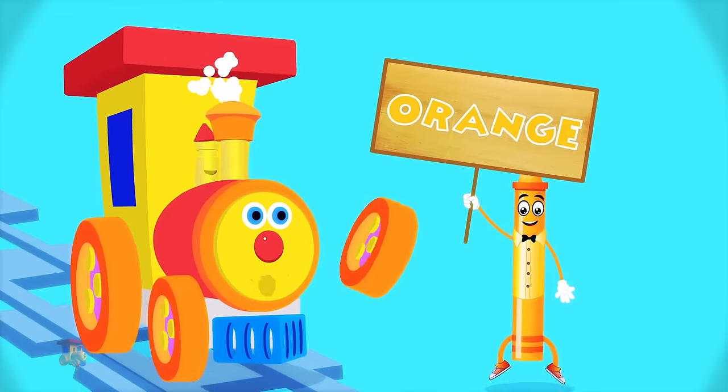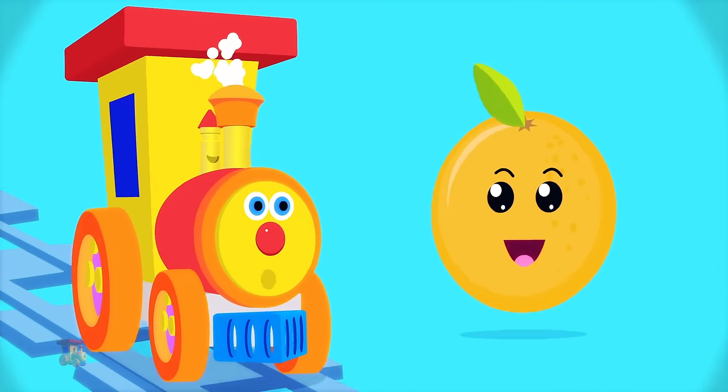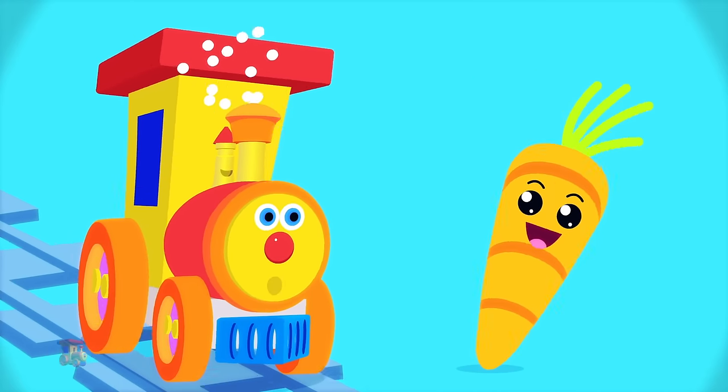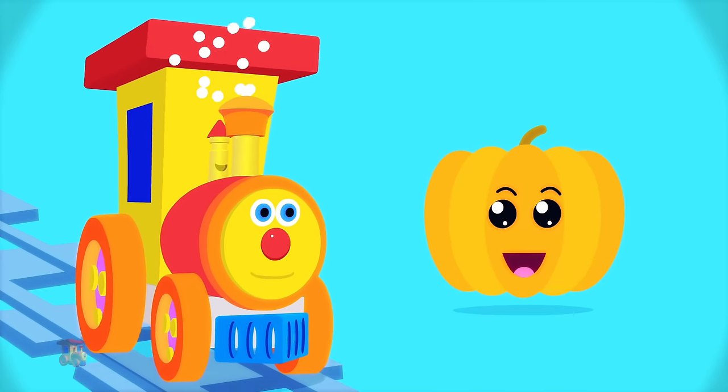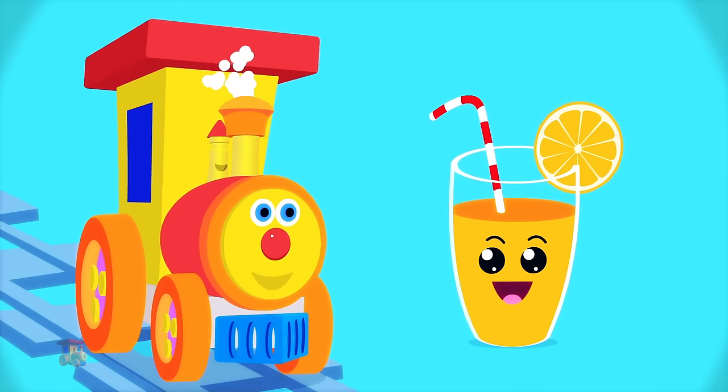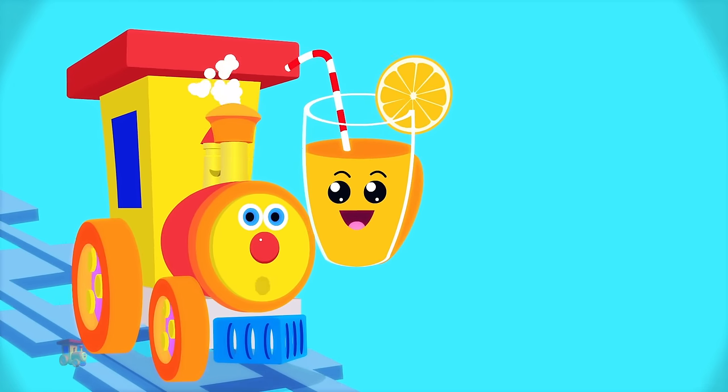I like the color orange, I like an orange fruit. I like orange carrots, I like to eat them too. I like orange pumpkins, I like the clownfish. I like orange juice, why don't you like it too?